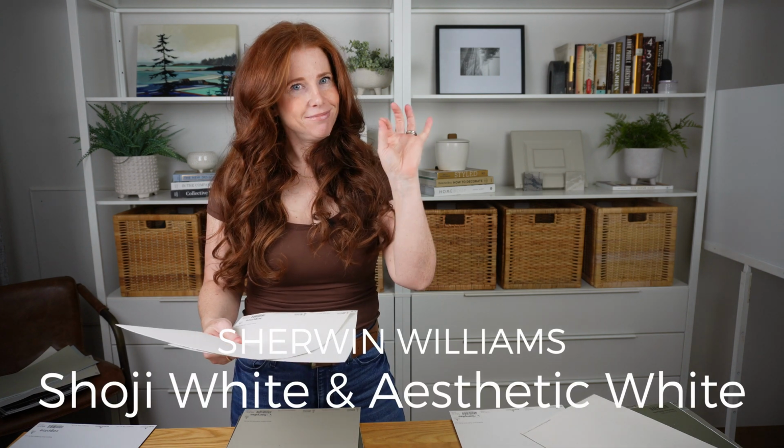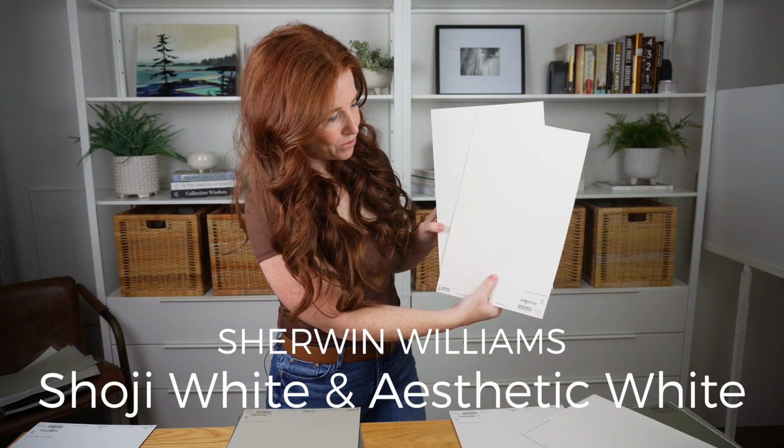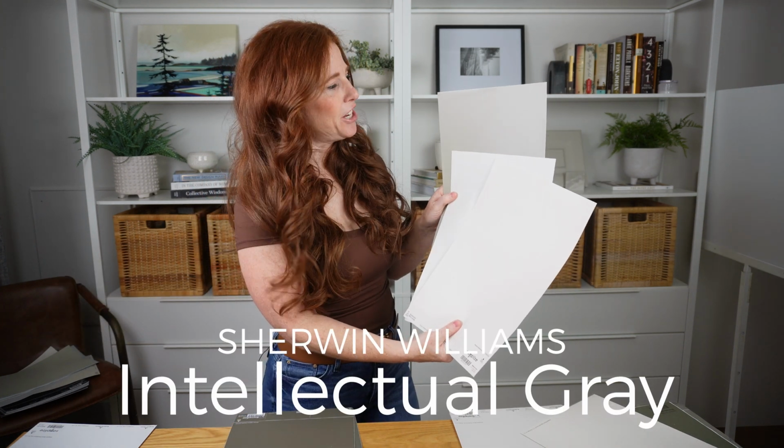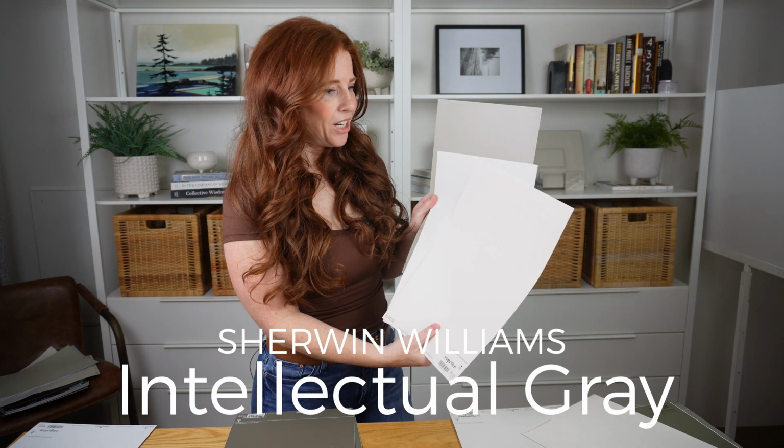Now, let's move along. Say you want something a little bit lighter, softer. You want to move into those off-whites, and you are eyeing up Shoji White and Aesthetic White. Amazing. Love it. So there's those two beauties. Now we're going to go a bit softer, Intellectual Gray. Nice grayish with a green undertone. So earthy, so natural, so organic.